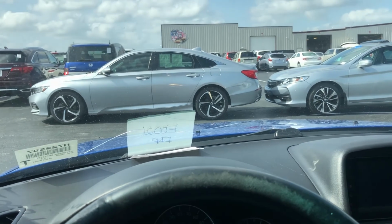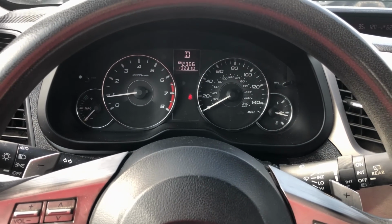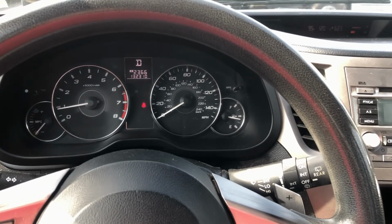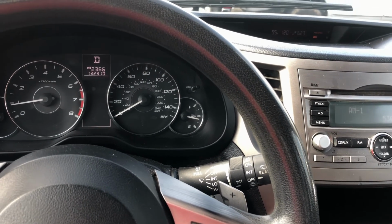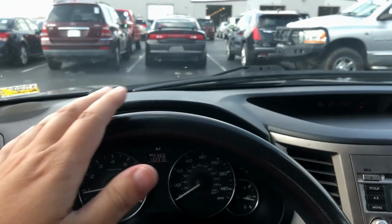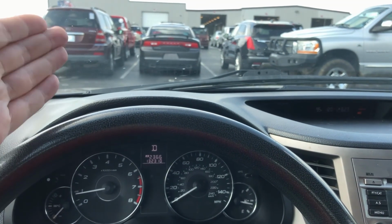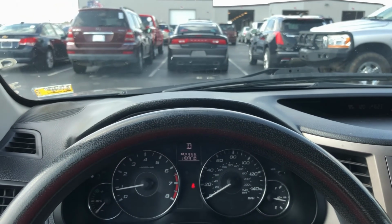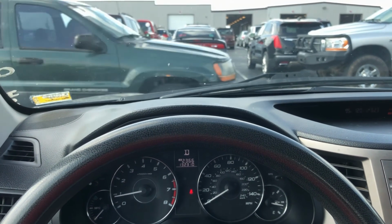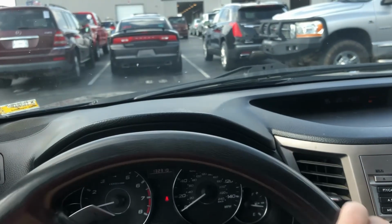Okay, on to the next. Okay, folks, now we're in an Outback. I think it's a 2011 with 132,000 miles. This looks like a very nice vehicle. It may be a little expensive. I don't know, I haven't run the numbers on it yet. I'm going to be mindful to see that I am parked directly behind the Dodge Charger. That will help me when I go to put the vehicle back in its proper place. There's a Jeep Cherokee that's going to go in front of me here in a few seconds. There it goes. And I am going to follow the Jeep Cherokee.